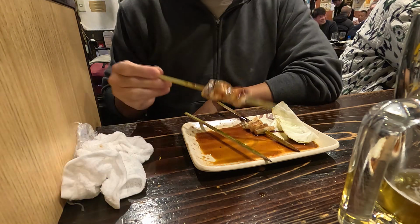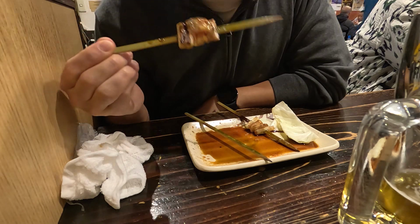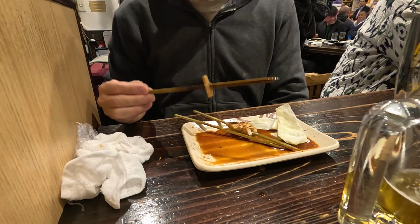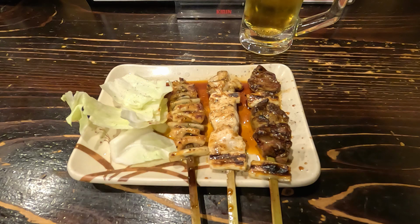The liver was creamy and rich with a slight iron taste. The chicken breast was incredibly tender and moist, and the skin was crispy and a little bit chewy. The grilled onion helped balance out the richness. These were probably the best yakitori skewers I've ever eaten, and I'm going to give these a 9.8, but let's move on to something a little bit more adventurous.